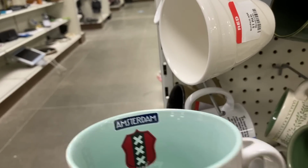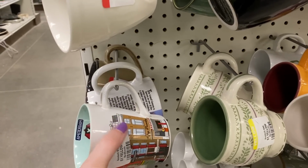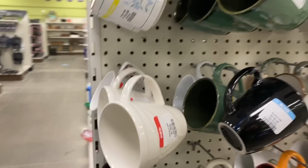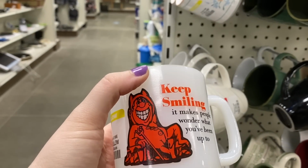I have such a struggle with purchasing coffee mugs. They don't really resell the best, and I have so many coffee mugs, it's not like I need any more, so I really need to stop looking at them.